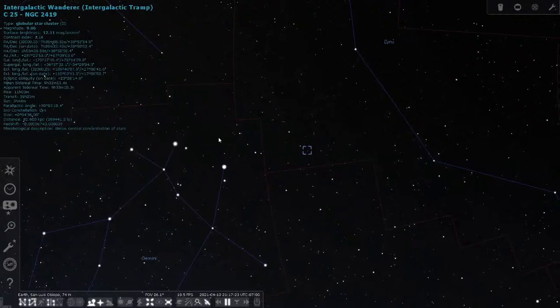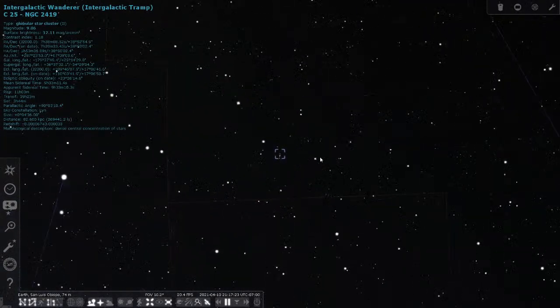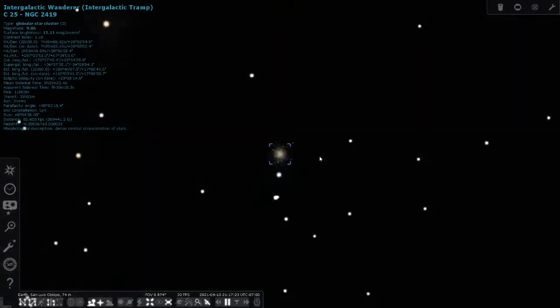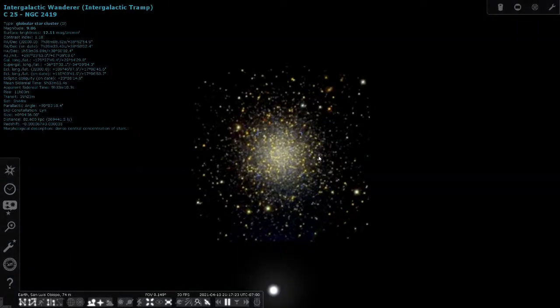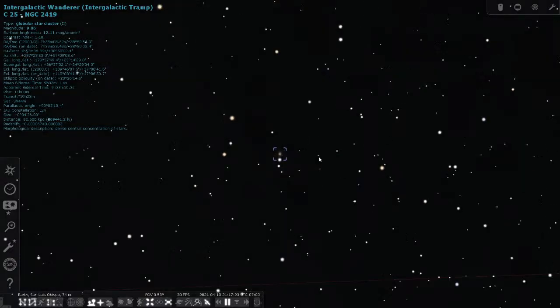Unfortunately, by the graphics there, it shows as west because the whole field is twisted in there. I know. It's actually 7 degrees north of Castor and a little bit east.